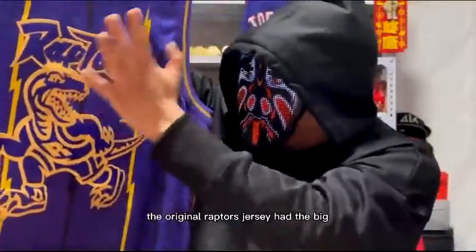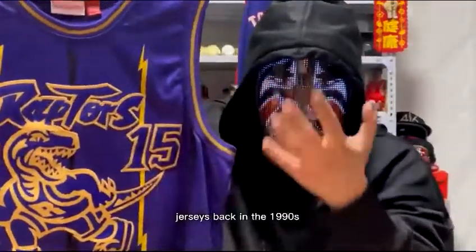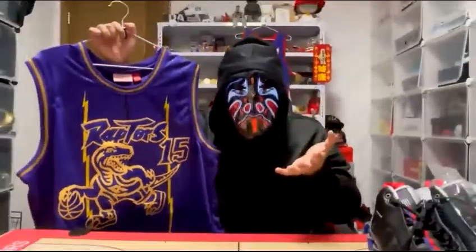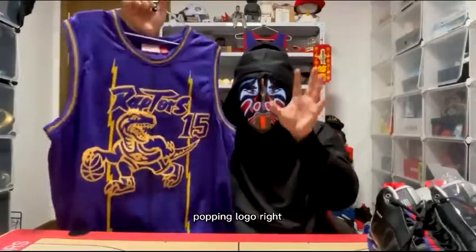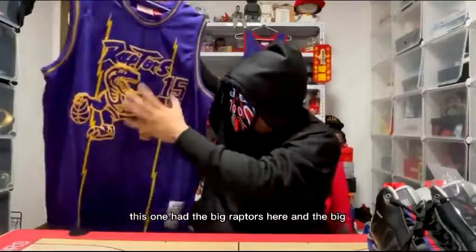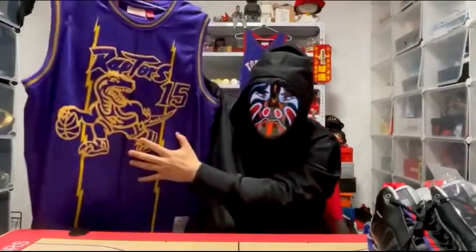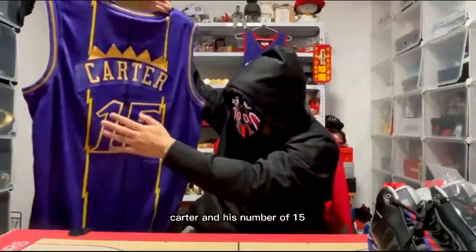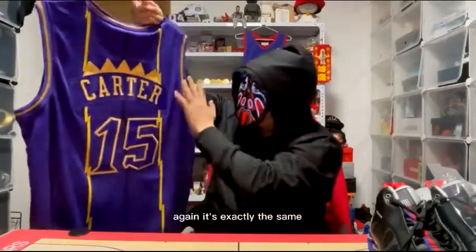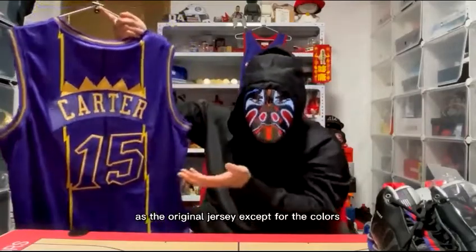The original Raptors jersey had the big Raptors logo on the front, like many jerseys back in the 1990s. Very big, bright, very popping logo, right? This one had the big Raptors here and the big Raptor itself. And on the back, you can see Carter and his number 15. Again, it's exactly the same as the original jersey except for the colors.